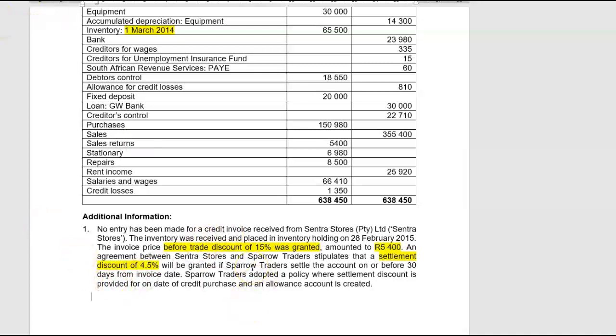So the first thing that I have to find out is what is the total of the invoice. And the total of the invoice will be after we have deducted the 15% trade discount. And then the value that we're going to debit our purchases for will be the amount after we have deducted our settlement discount allowance amount, because we're only going to post the amount net of the settlement discount allowance to our purchase account. That then gives us a total of 4383.